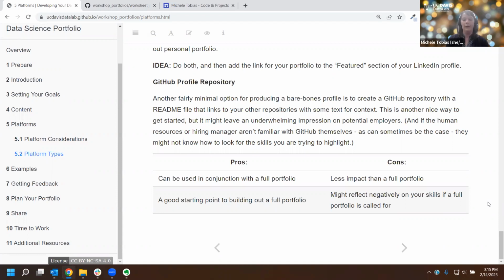If you think a full built out portfolio is what you really need, you might consider using these as a jumping off point, but you wouldn't want to stay here if a full portfolio is needed. So I just want to give you options, sort of the full spectrum of, you know, from the quick and easy getting started all the way through building your own website and everything in between.